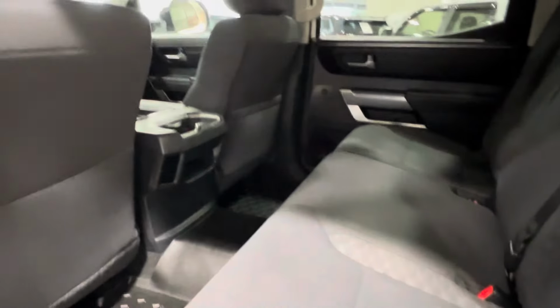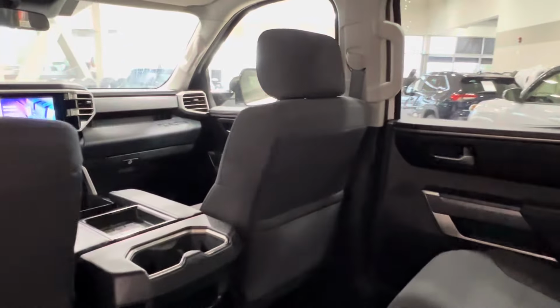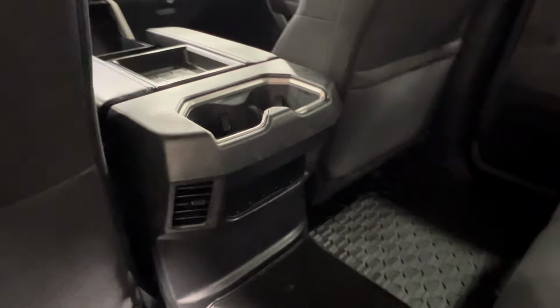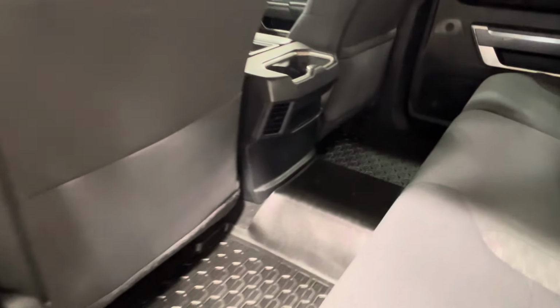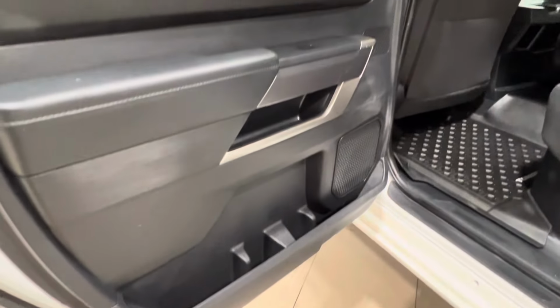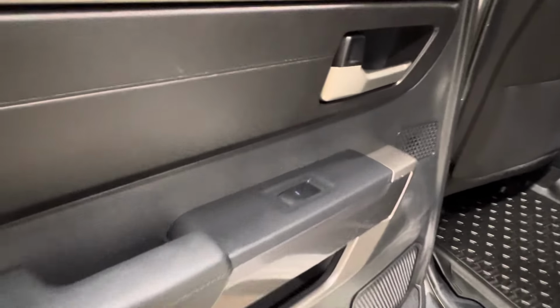Looking forward, on the back of your front passenger seat, you've got pouch storage. Back of the console, you have air vents and your little cubby space. And currently, we have the Tundra rubber mats that are installed inside the unit. In the door, you have tons of storage space, and of course, the power window control.